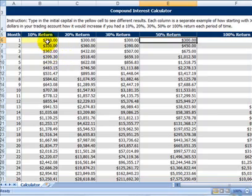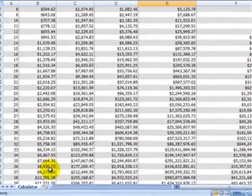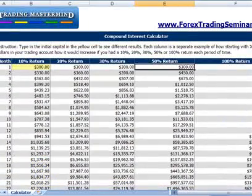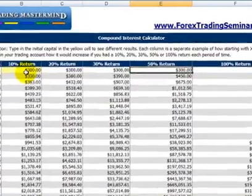Let's say you got 10% return every month. Well, after a year, you could turn that $300 into $855. Been working for an entire year to make $555. Doesn't seem like a lot. And after 2 years, you could have $2,600. After 3 years, you'd have it up to $8,000 and so on. That's with a 10% return per month.